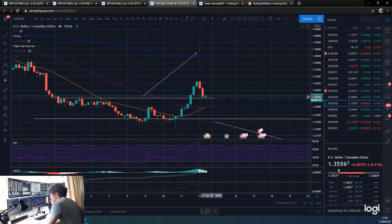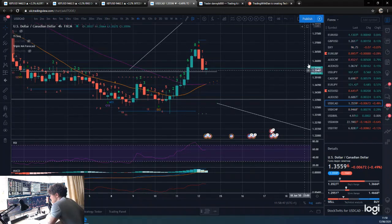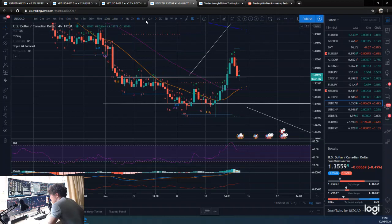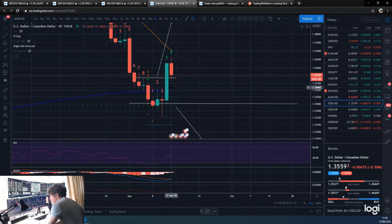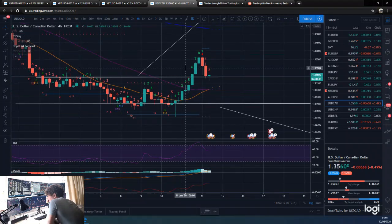US dollar, Canadian dollar. Fantastic 4-hour 9. There you go. 4-hour 9, great trade. On the 12 hour or the daily, clearly not going to have anything here. But we had this 9 breaking above here. This 12-hour 9 buy. Daily, sorry, 9. So that could have got you in that buy trade. And also the 4-hour could have got you out of it.